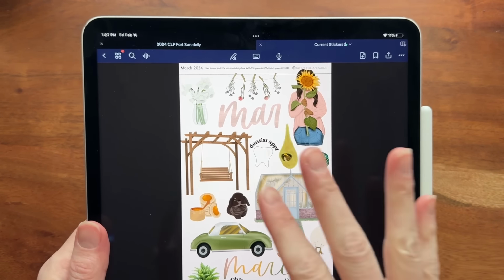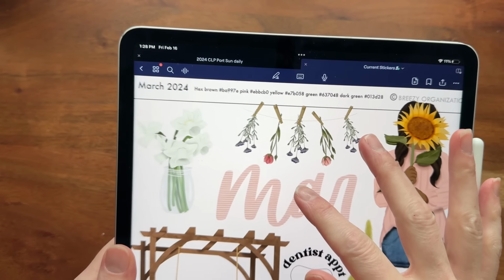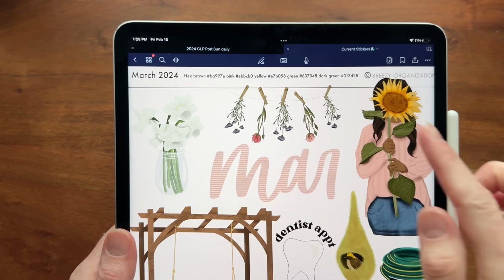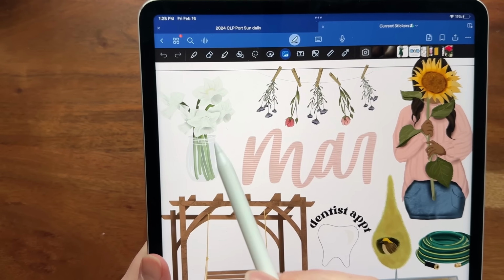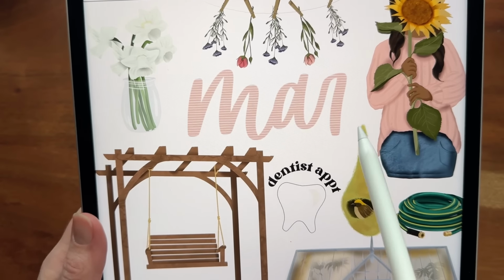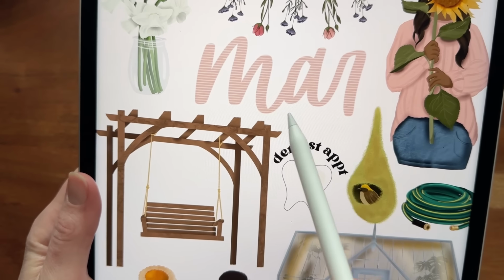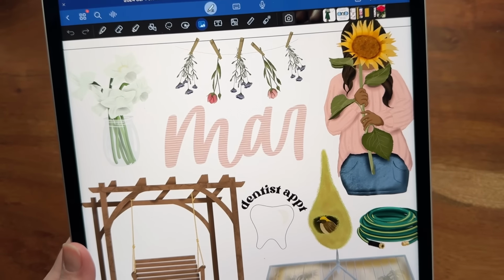Lots of floral. We don't do floral very much until springtime, so we've got lots of flowers in this kit. Let's get started here. We've got these cute flowers hanging on a clothesline. We've got all the hex codes up here at the top. We've got white flowers that are gorgeous. We have the abbreviated word for March here, and it's in pink with white lines. It turned out really cute with that texture on there.